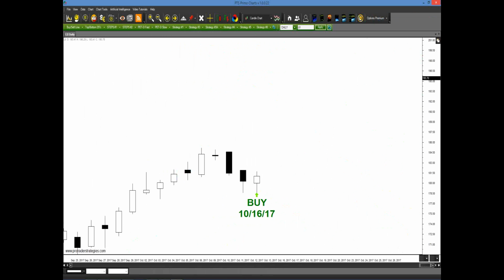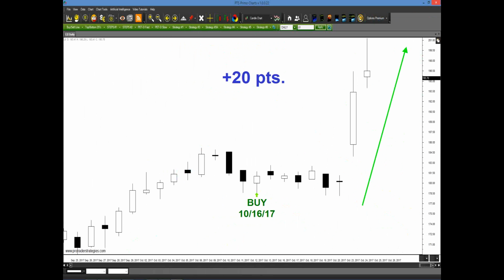Now, we realize being a $100, $200 stock that you may not want to actually purchase this. So maybe you want to purchase options. It's up to you. You're in charge of your own trading, not us. We're not going to tell you what to do on a nightly basis. We just give you all the ingredients for a high probability setup, and then you decide how to trade it. So we share with you this high probability setup here on the 16th, and a week later, 20 points to the upside.